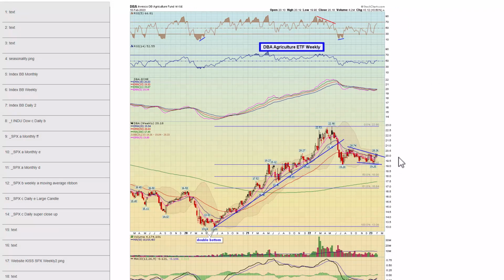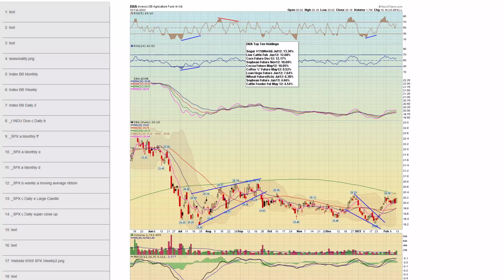Next, chart number 67, DBA, weekly view. Kind of a similar look to that weekly DBC, overall working on this pattern. I do believe long term it's going to have another big rally. Next, chart number 68, DBA in the daily.